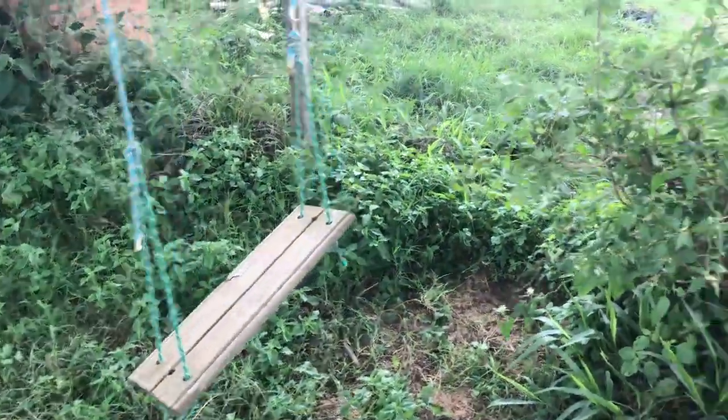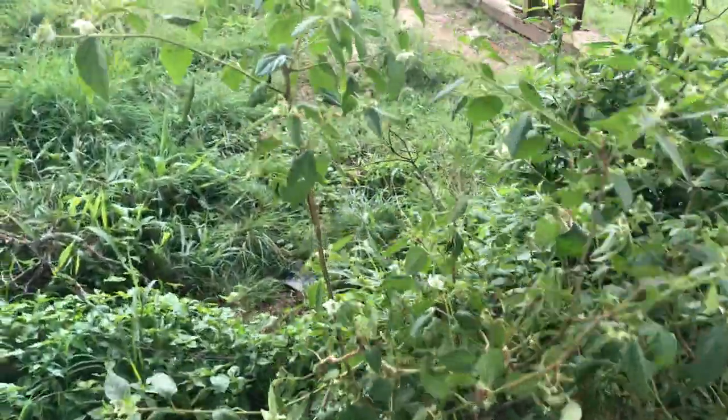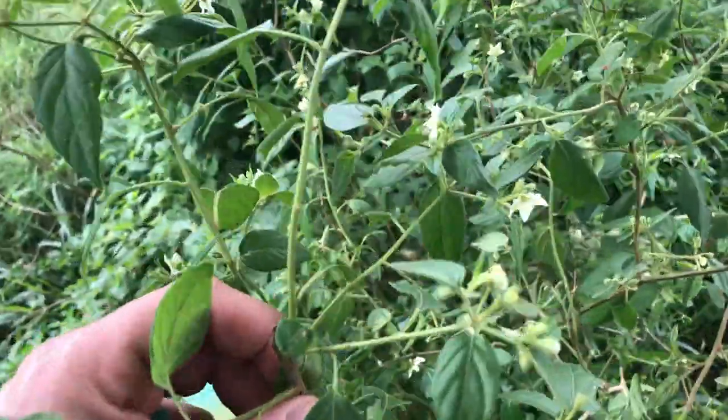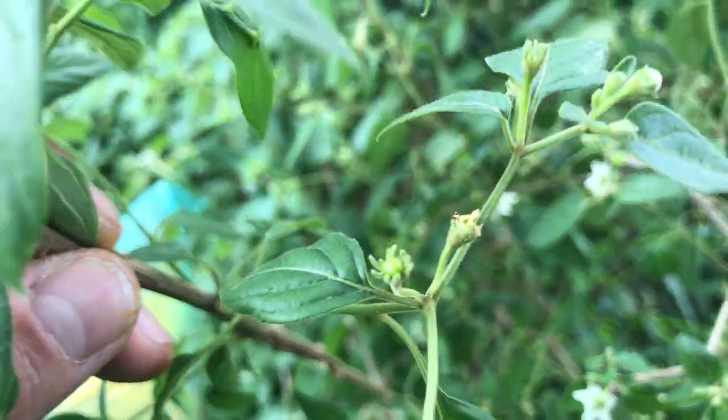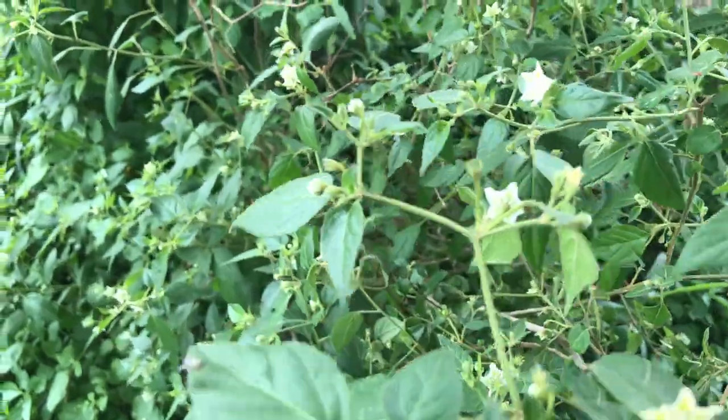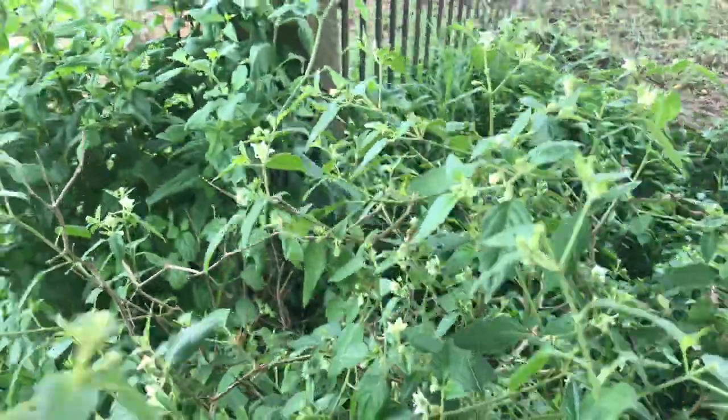Swing set. Oh, what do we got here? What do we got here? What is going on? Find number two.